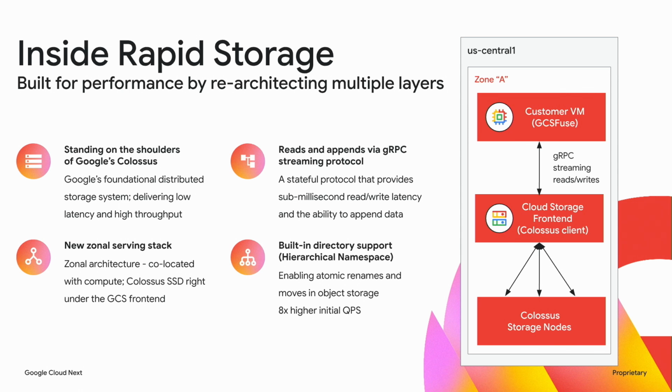And now if you're looking on the right-hand side of this column, we have gRPC, which is the streaming protocol fronted by Fuse, and then terminating in cloud storage frontend. We say it's a stateful protocol because it keeps track of what kind of files you have opened. So as soon as you open a gRPC stream to a particular file, that's essentially where file open happens.